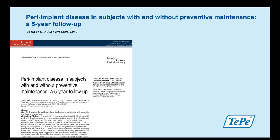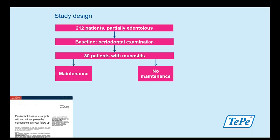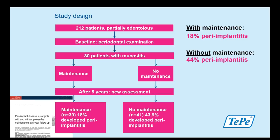And this is a famous study from Brazil that confirms the importance of maintenance care. A study with a 5-year follow-up with or without preventive maintenance care. So 212 partially dentate individuals, and 5 years later, 80 individuals who had been diagnosed with mucositis at the baseline examination were re-examined. And these individuals were divided into two groups, one group with preventive maintenance during the study period and one without maintenance. And what did this study show? Well, we can see without maintenance, 44% of the patients were diagnosed with peri-implantitis. So this study really shows the importance of preventive maintenance.